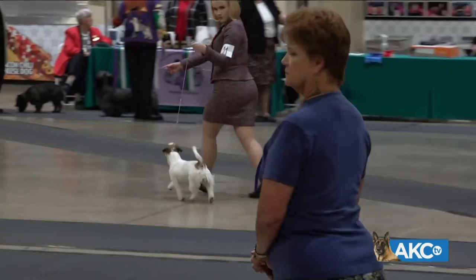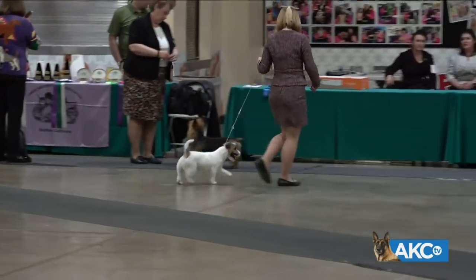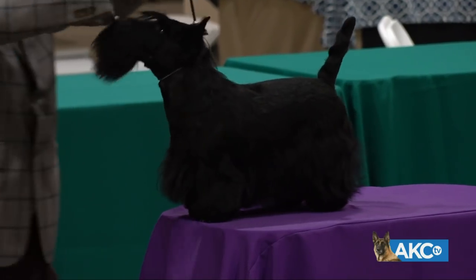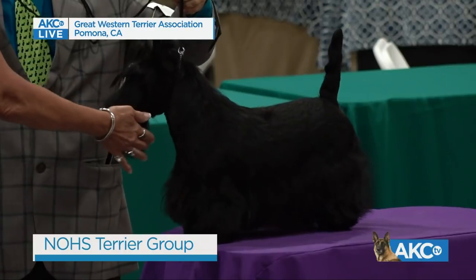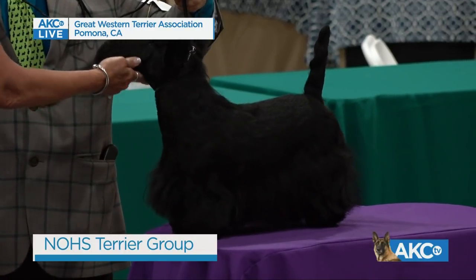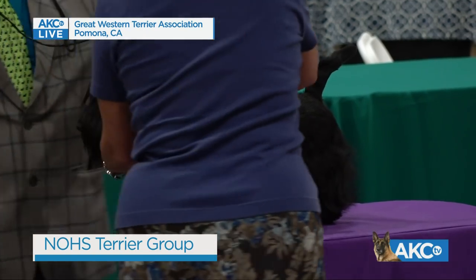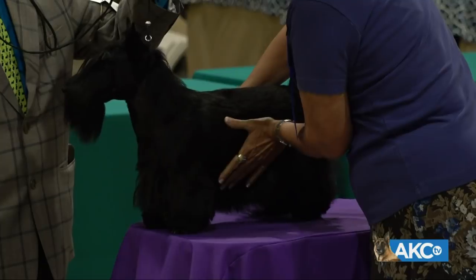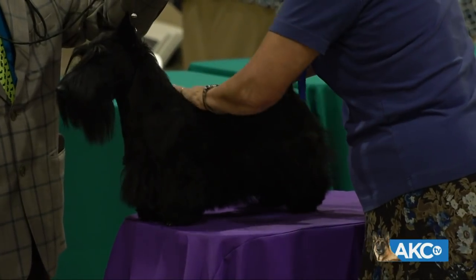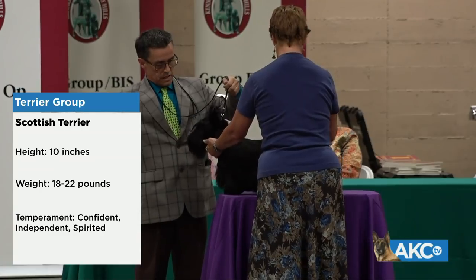If you're just joining us, this is the Great Western Terrier Association of Southern California, and we're starting off our second show here at Great Western with the National Owner Handled Series group. Once this group is over, we will have the regular terrier group, which should start at about 6 p.m. here on the West Coast. Here we have the Scottish Terrier.